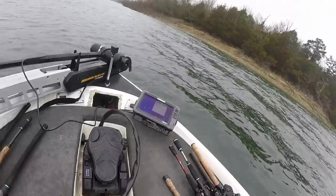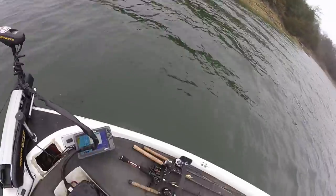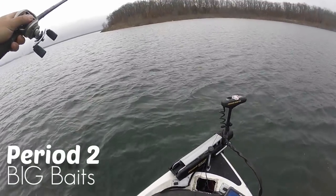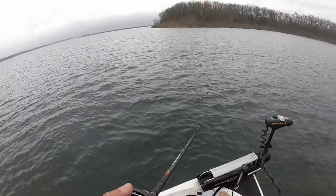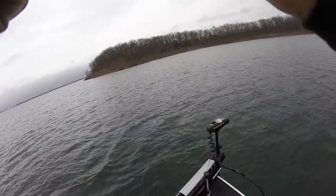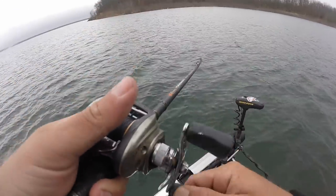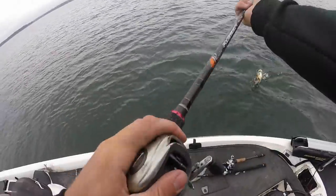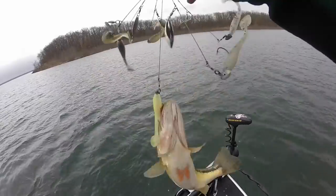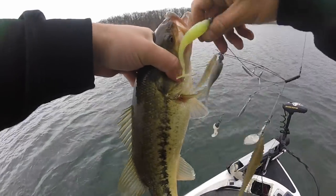All right, never fished this spot before on this bank, but it's got good wind on it, so let's throw that curve. There we go. There's an A-rig fish. About damn time. What do we got here? Yep, the largemouth on the old chartreuse one. What do you know? All right, big baits.